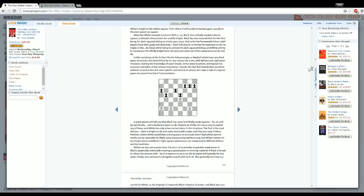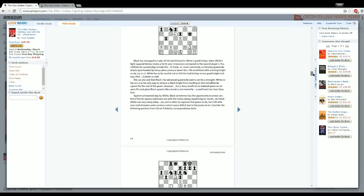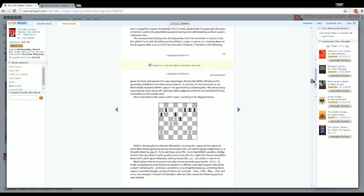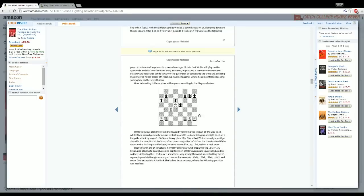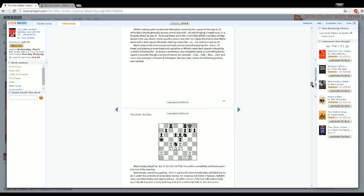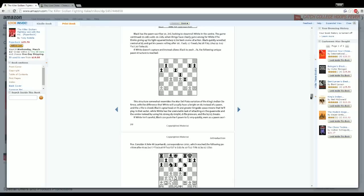Like, here you have a skeleton structure, so you know what you're operating with. He talks about the pluses and minuses for both sides. So that's a real nice aspect of an opening book. Anytime it goes above and beyond simply making recommendations, and it actually tells you how to use the opening itself and what you can expect, I like that. And Tony himself has played this opening for many years, I believe mainly online and in correspondence play. And he has amassed a wealth of personal knowledge about the opening, too. So I really like that introduction.